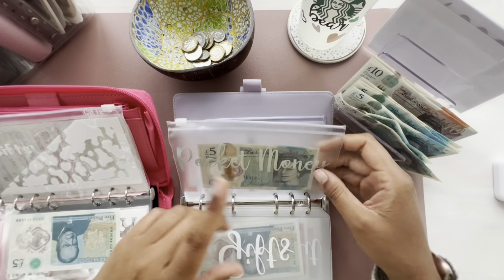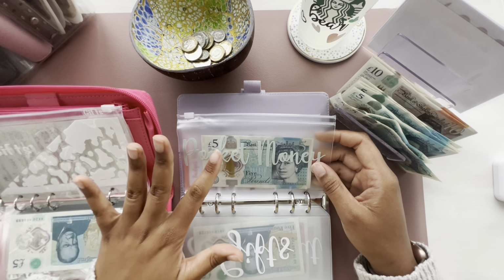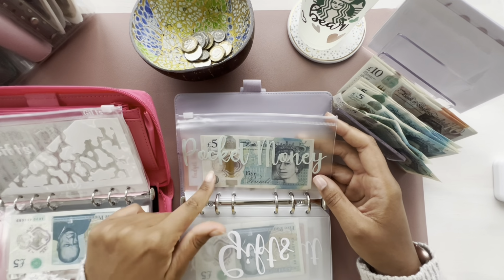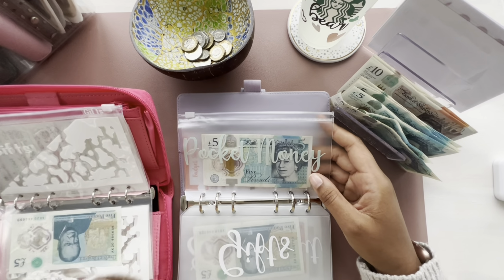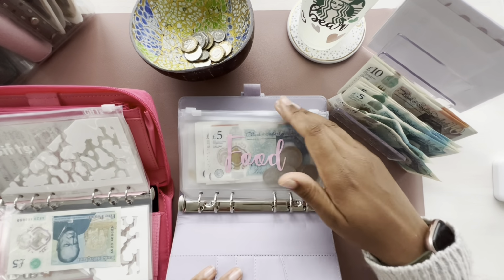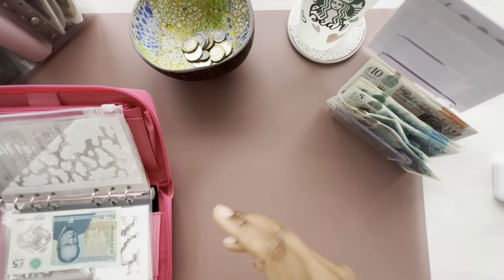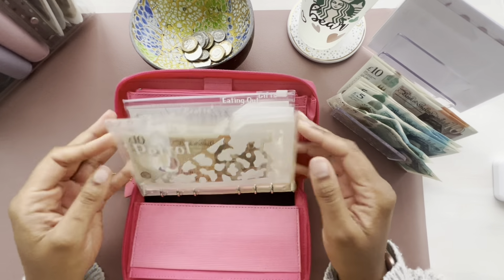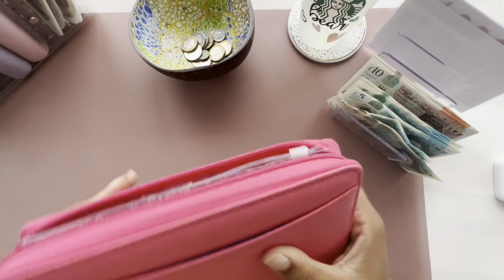Pocket money, my daughter has one more chore, but I doubt she's going to get it done today. And to be fair, she was meant to do it days ago, so she has not earned her pocket money this week, so it's just how it is. And that is my monthly one done. Let's put that back. And I have my money for the week.